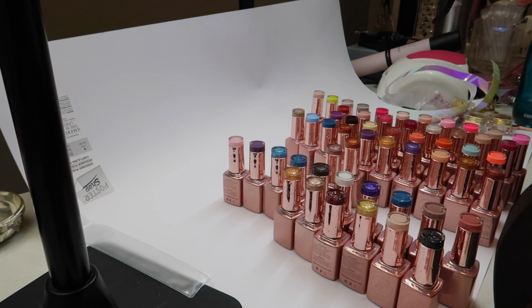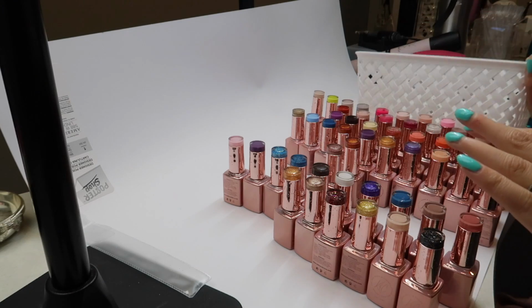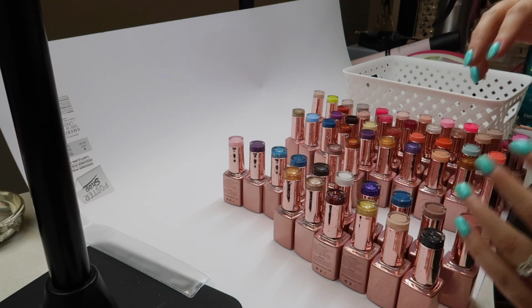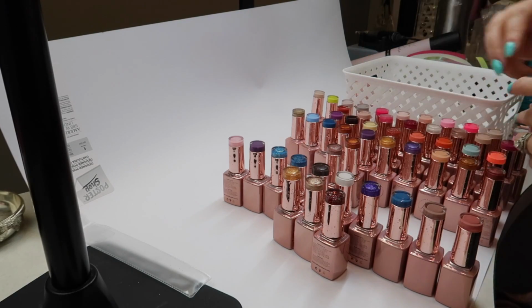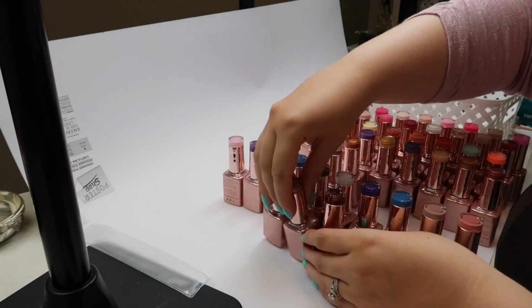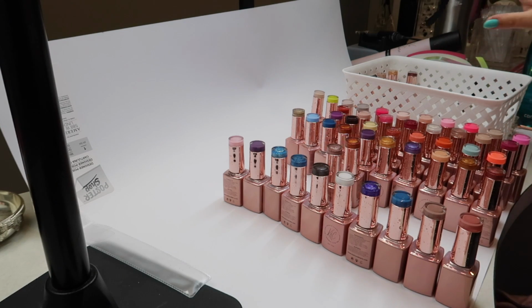But this way it's a lot easier to grab, and then I just have the rest of the 100s sitting right over here. So I find if you break things up, it's a lot easier to organize than if you just look at it as a whole and randomly grab things. So this way it doesn't make it as overwhelming. So I'm just gonna go row by row and put them all away now.